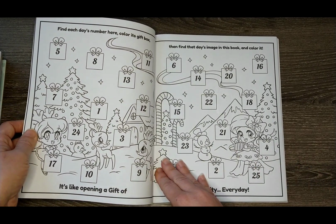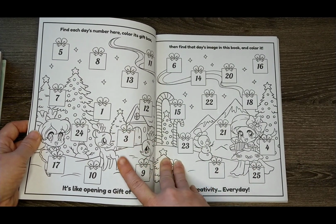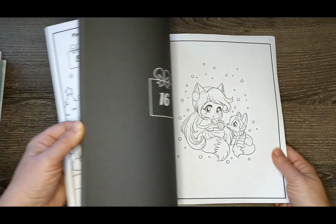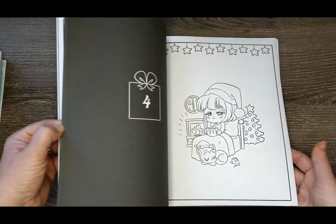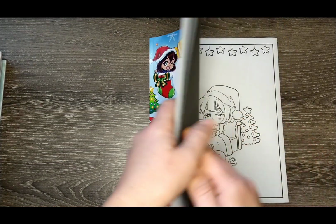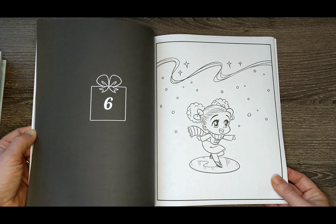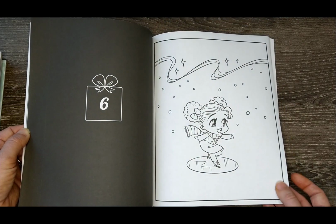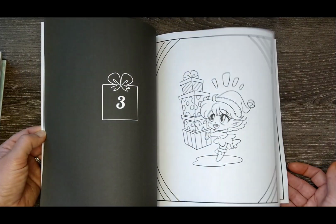So you're supposed to find each day's number here and color the gift box for each day, and then you go and find the page that corresponds to it, and each page has a little present with the number on it, and there are 25, I believe. Yes, 25 images. And then you color one a day, and they're fairly simplistic. It's nice that they're single-sided with the black on the other side, so you can use markers on them. That would make it even faster to color.